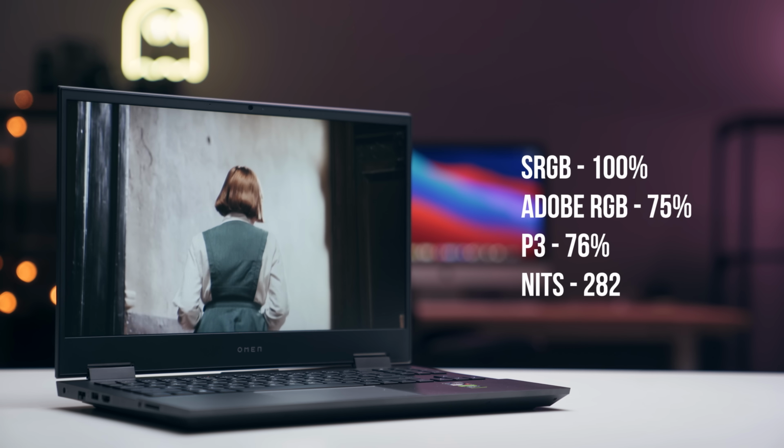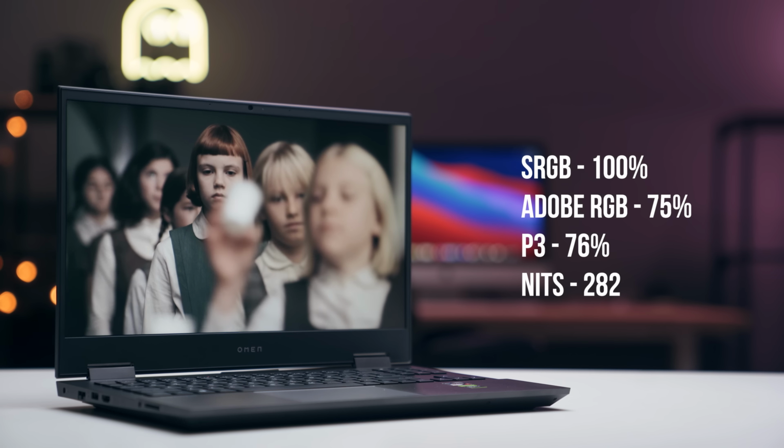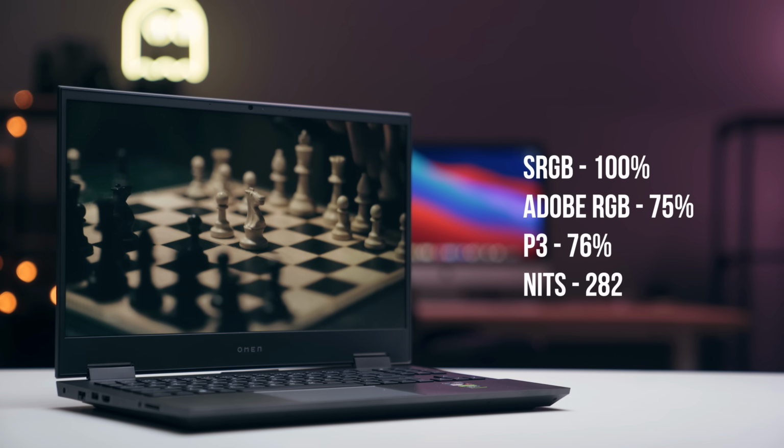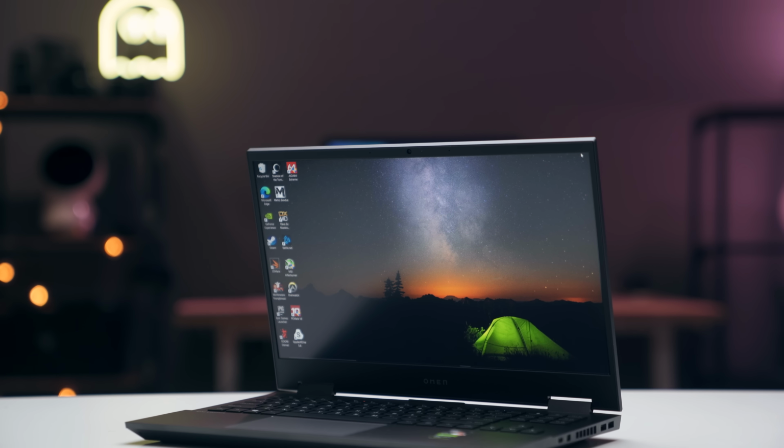Now, with that being said, the AMD model also has a 144 Hz display. It looks exactly the same as the Intel one. You'd get really good color accuracy, fine enough to do design work on it, but most importantly, it's good enough for gaming. The only downfall to this display is it's not the brightest, you know? 283 nits, it's fine for indoors, but if you're gonna be using this outside, you might find it a bit dim. Webcam, let's not talk about it.